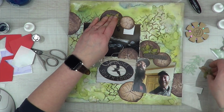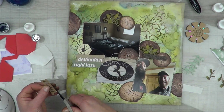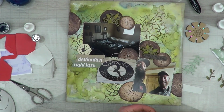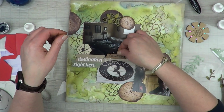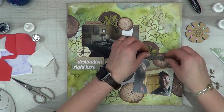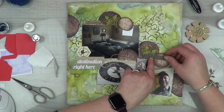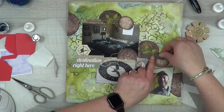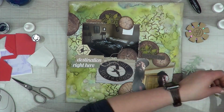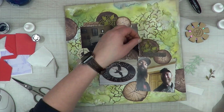I really do like how this looks. I decided to put all of those Dollar Tree little wood pieces, chipboard pieces. I definitely decided to put those in on top of the tree rings because they blended in really well. I don't even know what spray I used on those, but they blended in really well to the background, and so they kind of got lost.